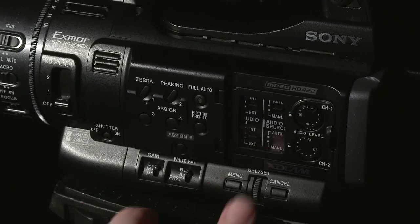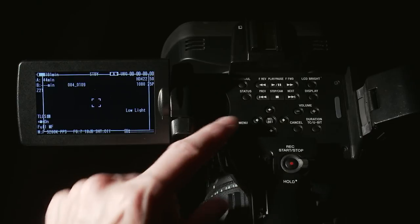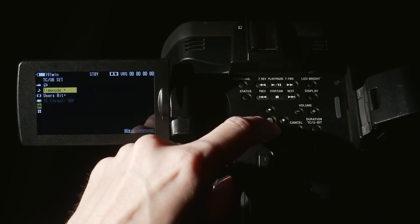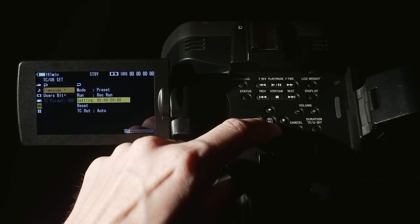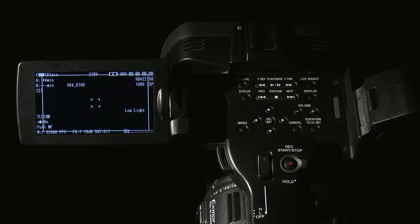Moving back just behind them is the menu button to bring up the camera's menus, and a scroll wheel that allows you to navigate around those menus. And the menu system and menu structure, again, is very similar to the EX1, EX3 cameras, so it'll be very familiar to most of you. As well as the scroll wheel, you can also use the up, down, left and right arrows that are underneath the LCD screen on the top of the camera's handle to navigate through the menus. This makes it very easy to get around and change those functions that you need to change.